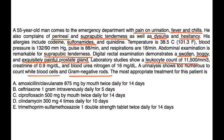The clinical vignette obviously describes a case of prostatitis, and fluoroquinolones and TMP-SMX are some of the more common antibiotics used. He's allergic to sulfonamides, so you can't use choice E, so that one's out. Of the remaining choices, the best one is ciprofloxacin.